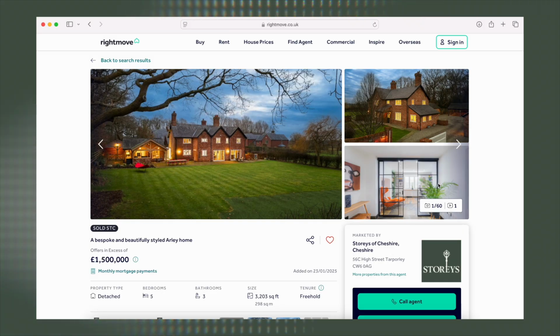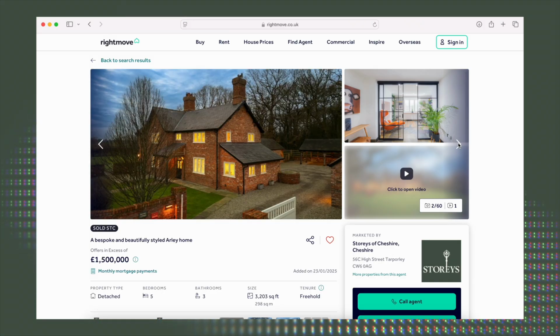Often at Stories, we like to use twilight images as the first image that we do. It's warm, it's inviting, and it stands out amongst the crowd of other daytime shots that you'll often see.